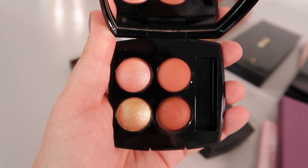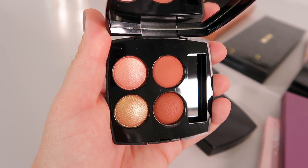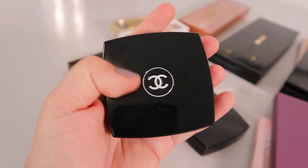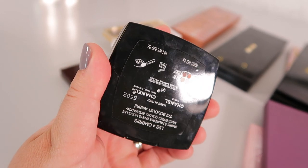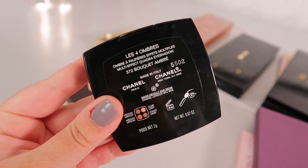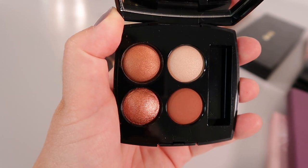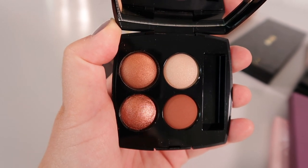I will be keeping this one because, of course, I still have to do my review, but I will let you guys know something that I already know about. So this is one of them, and the other one is actually this one here. This is the Bouquet Ombre one. Now, looking at them side by side, you can see this one also is very warm tone. Of course, they're different in shade, but that matte brown is pretty similar in both.